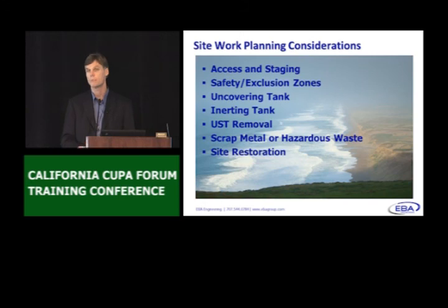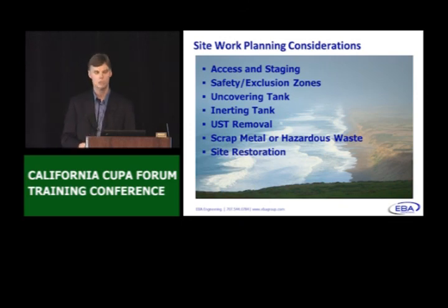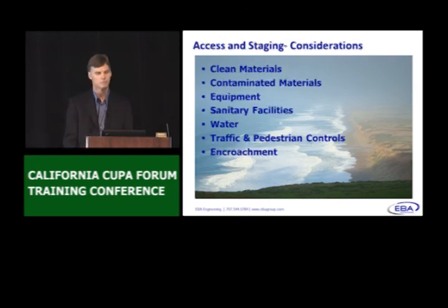we restore the site through backfill and compaction, restoration, which is usually paving, concrete work. If you're in a site that you're in the public right-of-way or you have public structures, you're then usually required by permit to restore those.